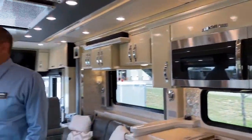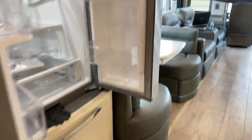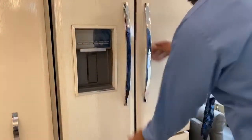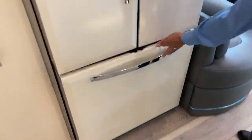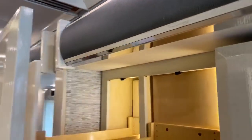And let's see, walking back to the kitchen here, we'll show the refrigerator. So again, the refrigerator also has the beautiful cashmere rift oak front. 19.7 cubic feet. So plenty of space here. It's got your ice maker, your water. And then for pantry, you've got a ton of pantry space here.